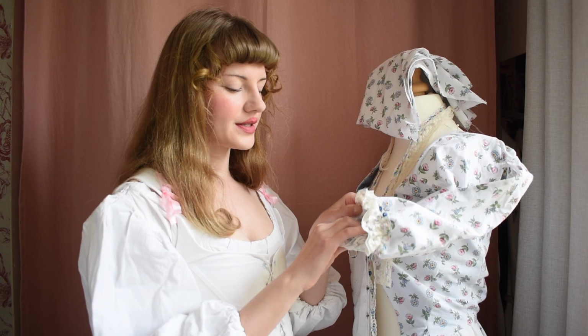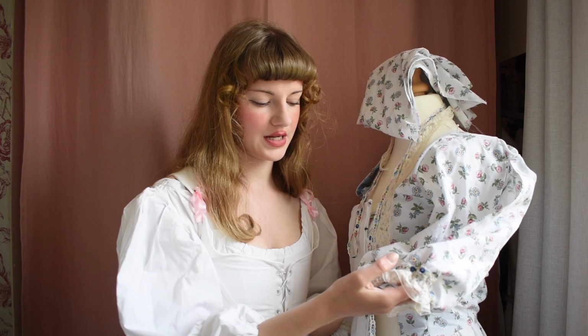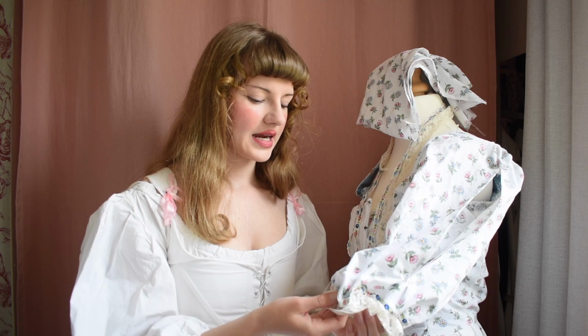I ended up using an elastic, which is not very historically accurate, but I didn't know how to do it fast otherwise. And I don't know, it's like my brain forgot everything I knew about sleeves and closing sleeves, and I did terrible. And now I have to do the exact same process on the other side, even if it's not the right one, because otherwise it's going to look odd.